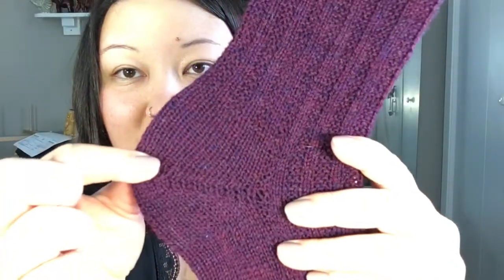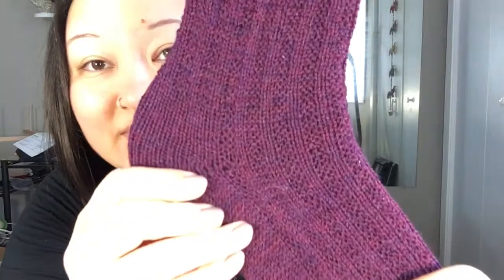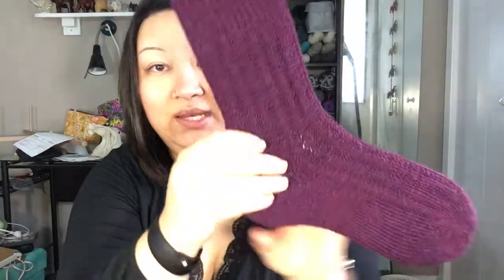What else can I say? I did a fish lips kiss heel, and just to keep it simple, there is a bit of a gap where I did my heel turn. I don't care. I couldn't be bothered to pick up stitches. I just wanted to get these things done, so that is what I did. I just kept knitting, knitting, knitting.